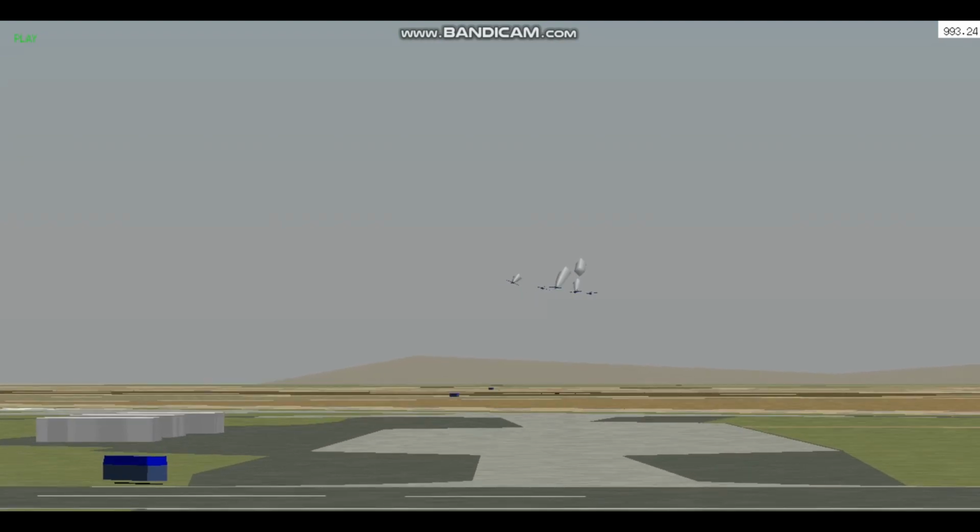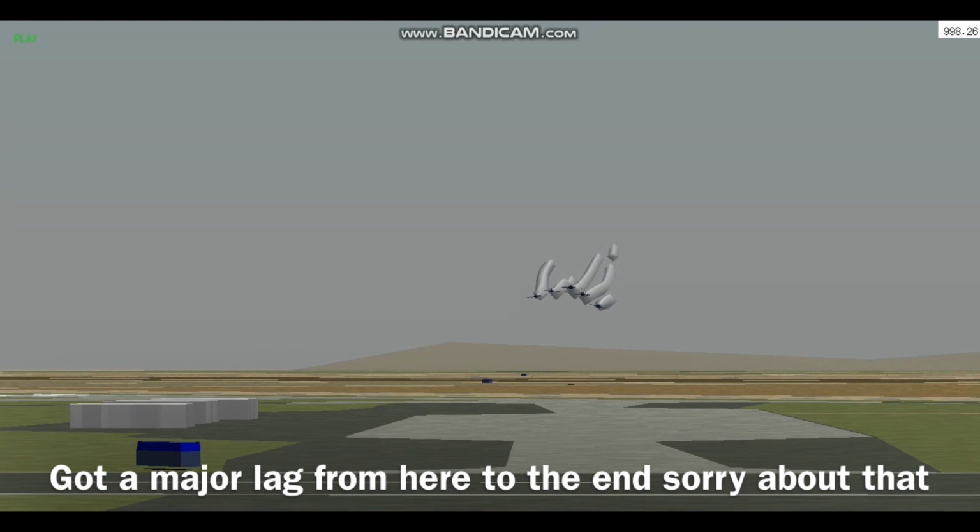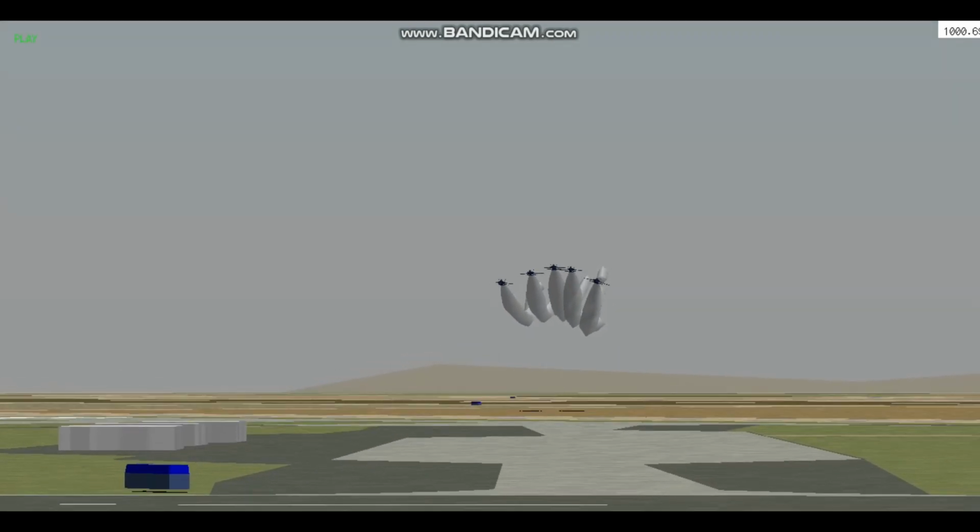Approach to the flight line. Approaching center point, the entire formation will separate in dramatic fashion. Ladies and gentlemen, the Blue Angel Delta Breakout.